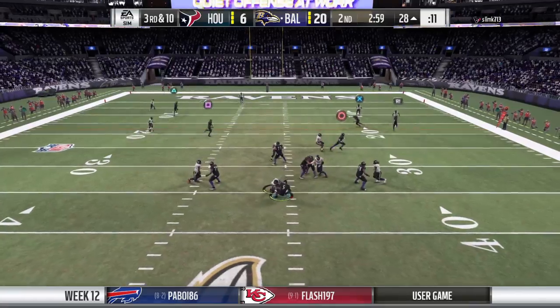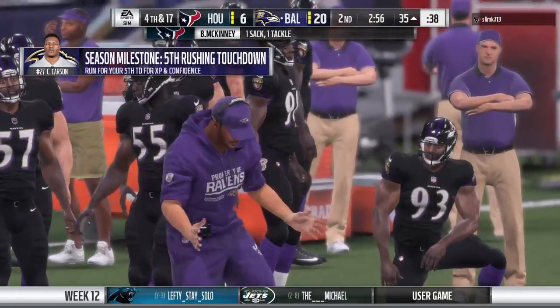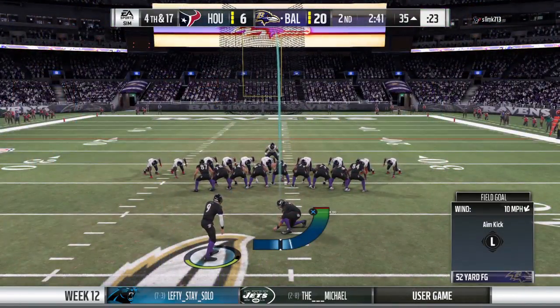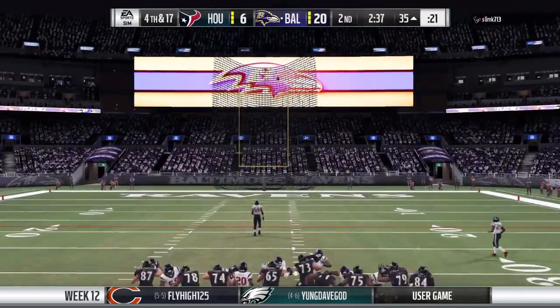Third down, Flacco from the gun. Under pressure, and down he goes. They sack him back at the 36. Bernardrick McKinney with a big-time sack on third down. And it'll be a loss of 7.